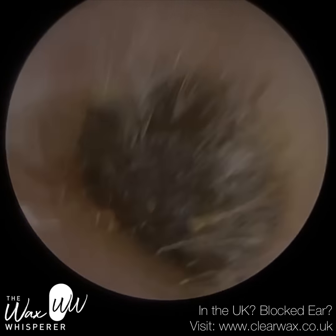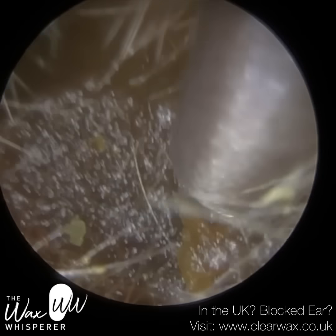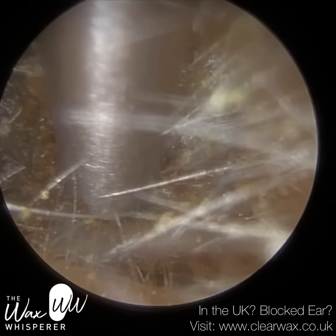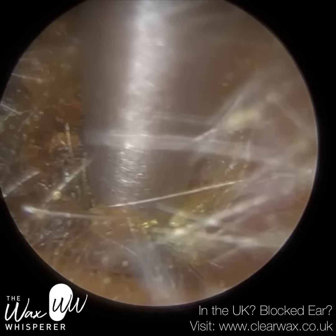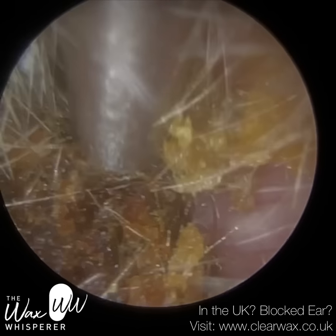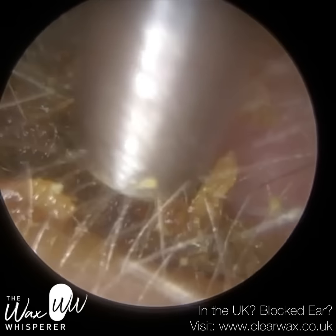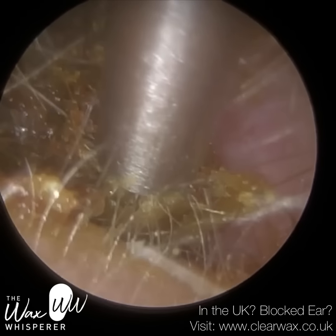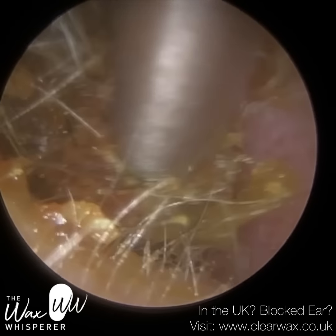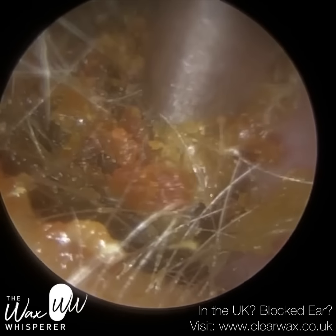I have a couple of cases for you today, and this is patient one who attended with a blocked left ear. They have to attend annually, once a year around this time, almost like clockwork, when the ears get blocked, and it comes on quite suddenly for the patient. Although the earwax is building up slowly but surely, they don't experience any symptoms until the very last moment. As soon as their ear gets blocked, it's overnight, and they need to have it removed as soon as possible. So as you can see, we are in their left ear.